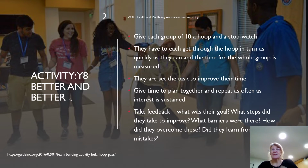This is a lovely activity from Year 8, Better and Better. It's a great interactive, fun activity, and you can basically do it with all ages from reception up to Year 11. It's a group challenge, so in this case they get everybody to go through a hoop as quickly as they can, and the aim is to improve on their performance. And then that's linked to a discussion about goal setting and how they overcame obstacles and so on.